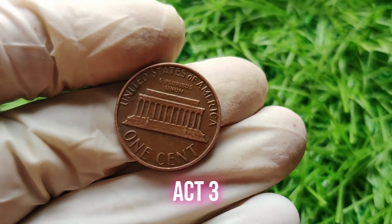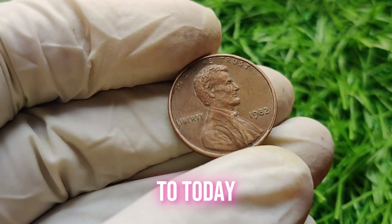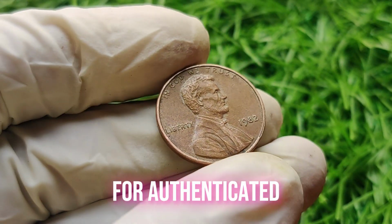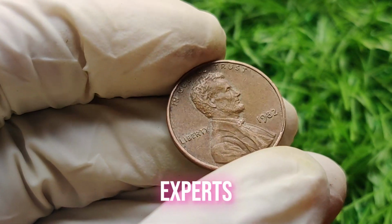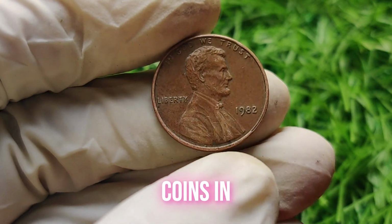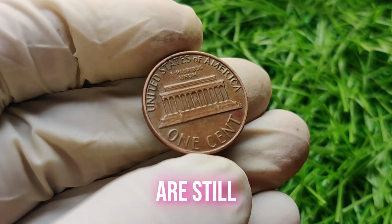Maybe it's you. Act 3. The urgency and the payoff. Let's fast forward to today. The demand for rare 1982 pennies has exploded. Collectors are paying top dollar for authenticated specimens, and auctions have shocked even the experts. One of these pennies recently fetched over $4 million, making it one of the most valuable 1-cent coins in U.S. history. And here's the wild part: these coins are still out there.